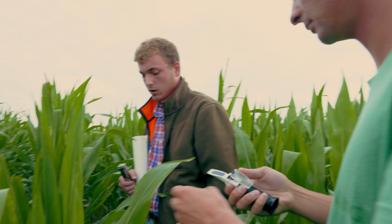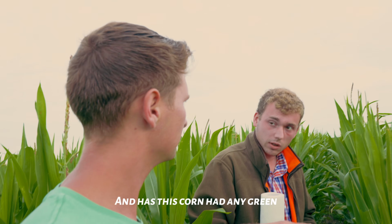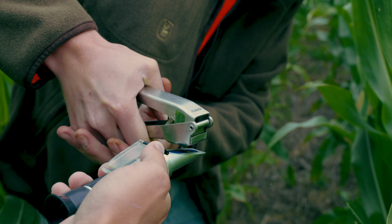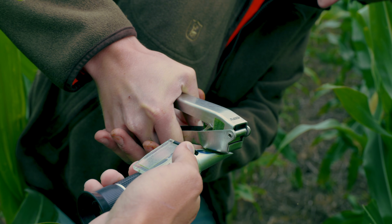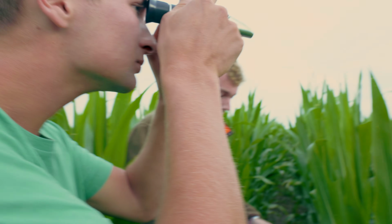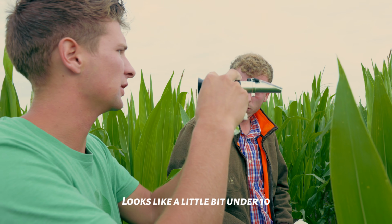Gotcha. And has this corn had any green lightning sprayed on it? No, so no green lightning on this corn. Yeah, no green lightning. Looks like a little bit under 10.